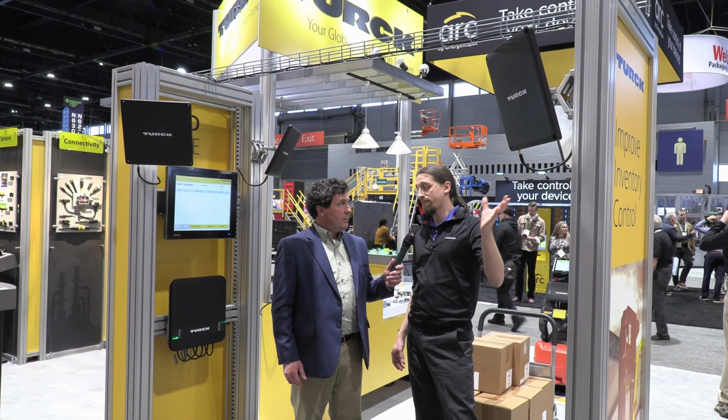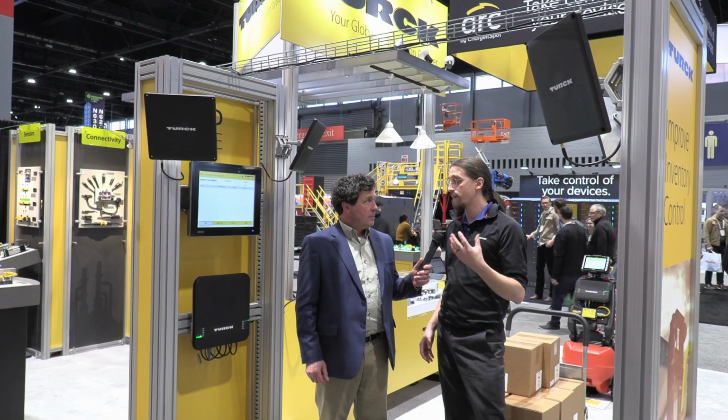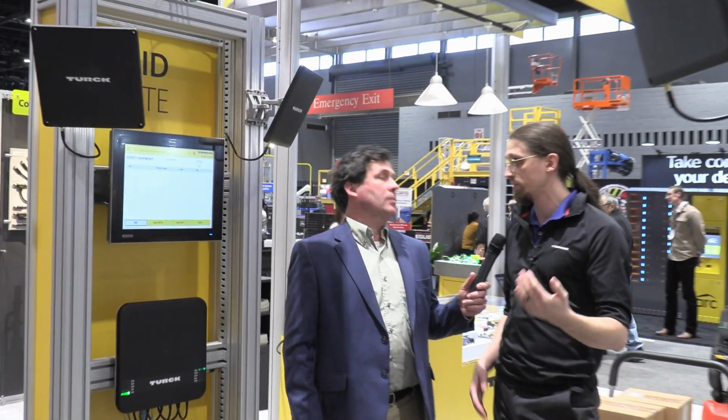And the biggest advantage of having an RFID gate is that it eliminates a lot of the manual labor that is involved in shipping and receiving, primarily with scanning boxes and whatnot. And with this automatic real-time data, you can feed it directly into your ERP system. That way you know what's coming and going in real time.